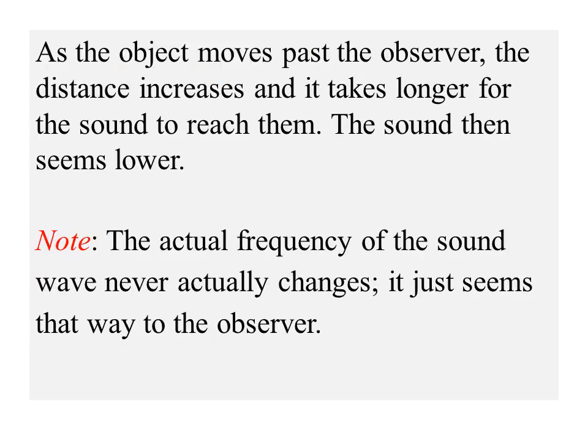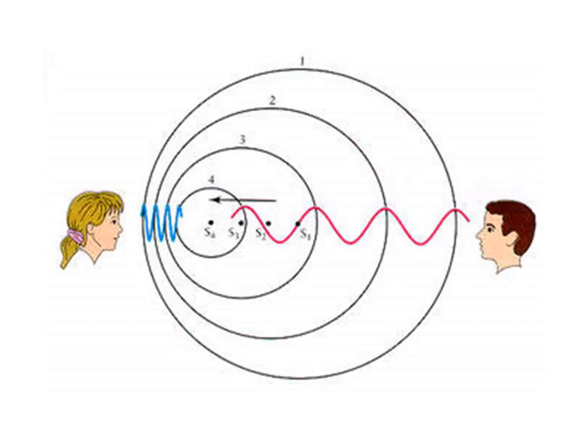As the objects move past the observer, the distance increases and it takes longer for the sound to reach them. The sound then seems lower. Note, the actual frequency of the sound waves never actually changes. It just seems that way to the observer. يعني المشاهد يحس هذا الموضوع فقط. هذه الصورة توضح لنا Doppler effects.